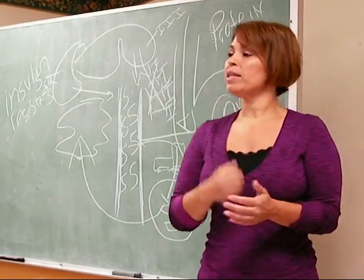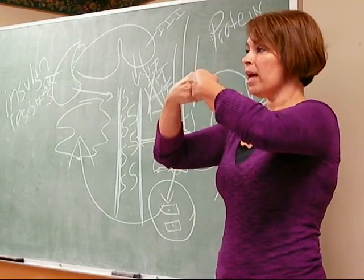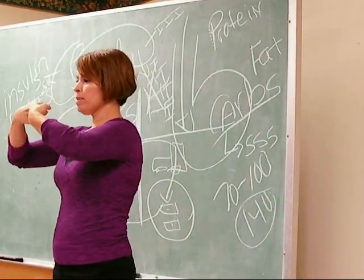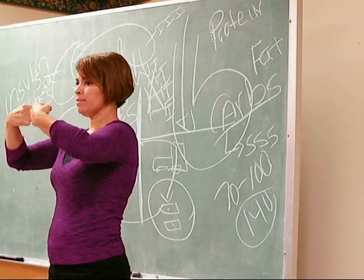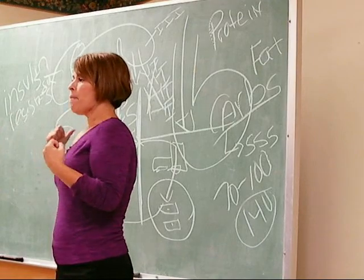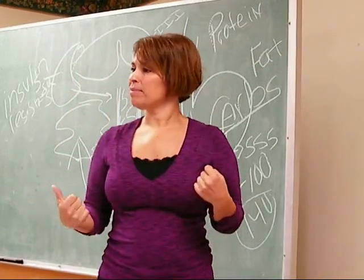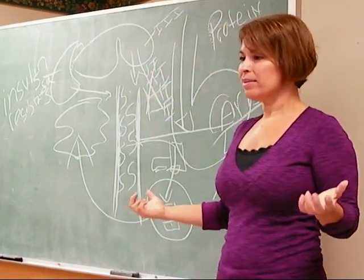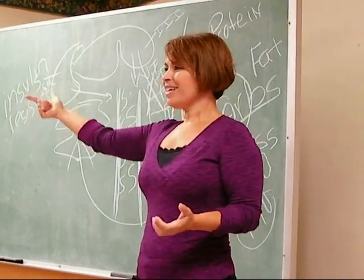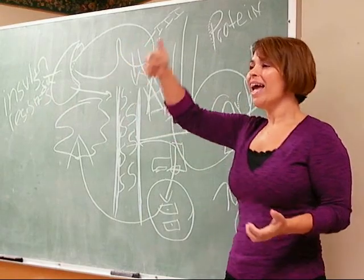Now what's the best way to do that? Remember those cells that squash like this? What happens when you lose the weight? They open up. The doors open. And now the insulin can work better. But how do you lose the weight? Right? How do you lose weight? You're struggling. How do you lose the weight? Eat less and exercise. So it's healthy eating and exercise.